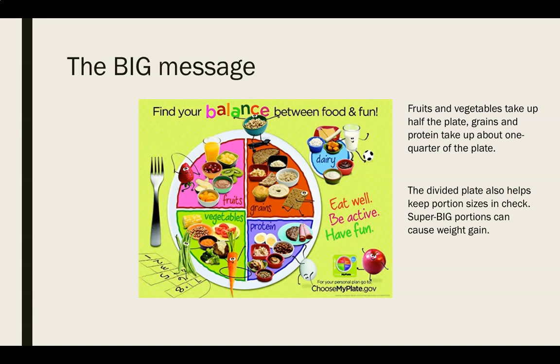The divided plate also helps keep the portion sizes in check. As I mentioned before, I tend to overdo the protein section and sometimes the grain section. So this does keep portion sizes in check. The super big portions can cause weight gain. So what My Plate promotes is a balanced diet to help keep people in check for healthy dieting.